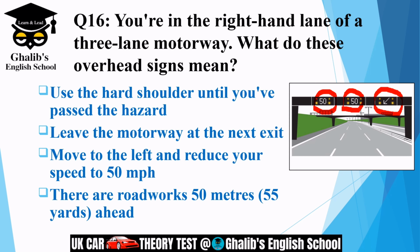Use the hard shoulder until you have passed the hazard. Leave the motorway at the next exit. Move to the left and reduce your speed to 50 miles per hour. Or there are roadworks 50 meters or 55 yards ahead. The correct option is: you are traveling in the right-hand lane, so you should move to the left and reduce your speed to 50 miles per hour. That's what this sign means.